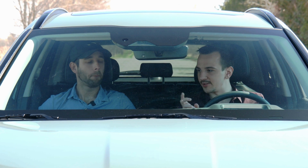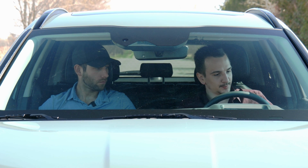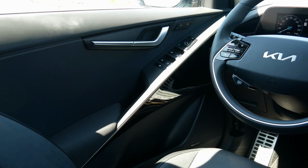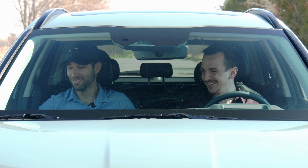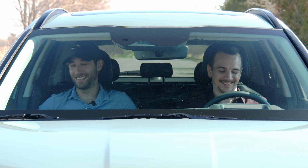No. One problem I do have with this interior is that I like this material here, this kind of matte material, and I think it feels pretty good. I'm surprised it's not piano black. But, right? You missed a spot there, guys.